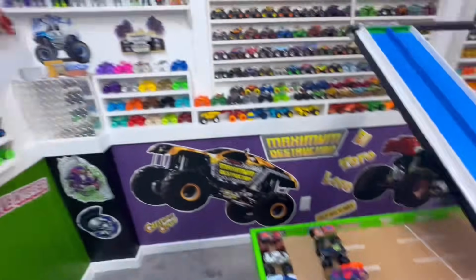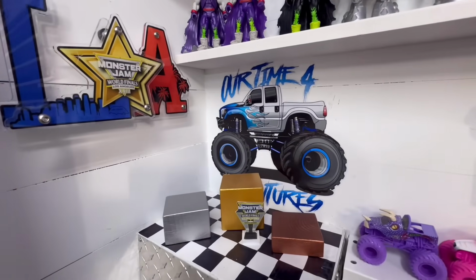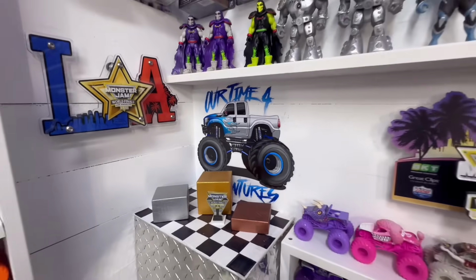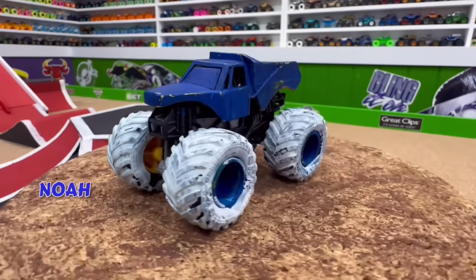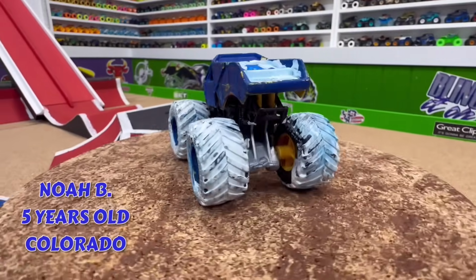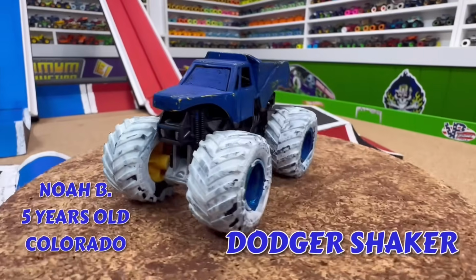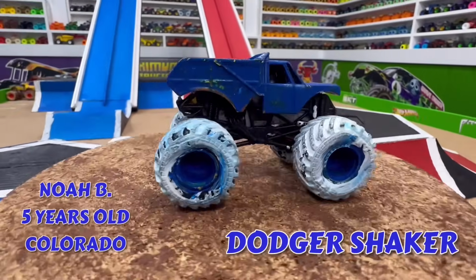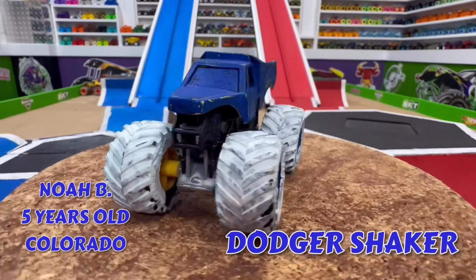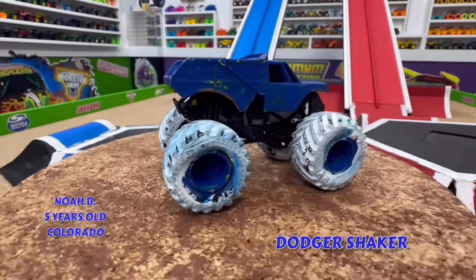Before we jump into the racing action, what do you say we take a minute to meet each one of these monster trucks and their builders and check out these incredible die-cast toy machines? The first truck we're going to meet today was built by Noah, who is 5 years old from Colorado, and this is Dodger Shaker. This is an awesome looking truck and such a cool build combining Earth Shaker and the LA Dodgers. We will see if this truck is just as fast as a speeding fastball going over the plate while it's coming down the ramp. Stay tuned.